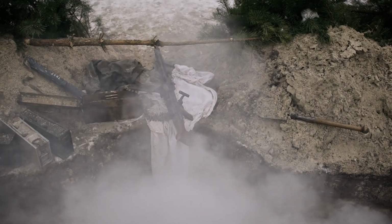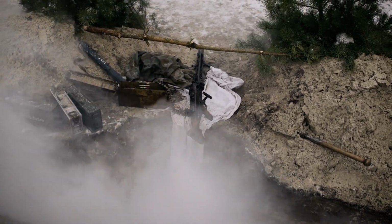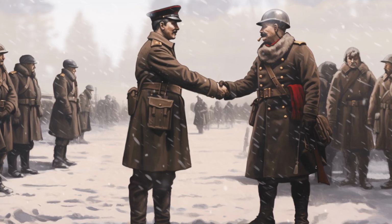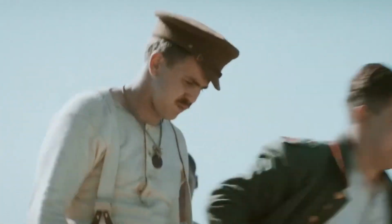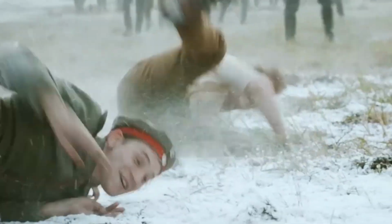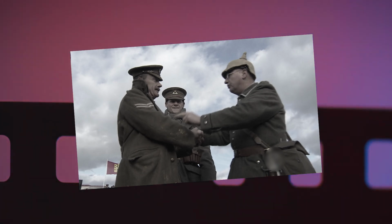And their rifles? Those were left back in the trenches, taking a much-needed holiday break. For one night, the battlefield transformed into the strangest Christmas party ever. And just like that, humanity scored a big win. Religion did this thing, spreading peace and cheer, even in the middle of a war zone. Now that we've had our laugh at history's most unexpected holiday gathering, let's move on to our next story.